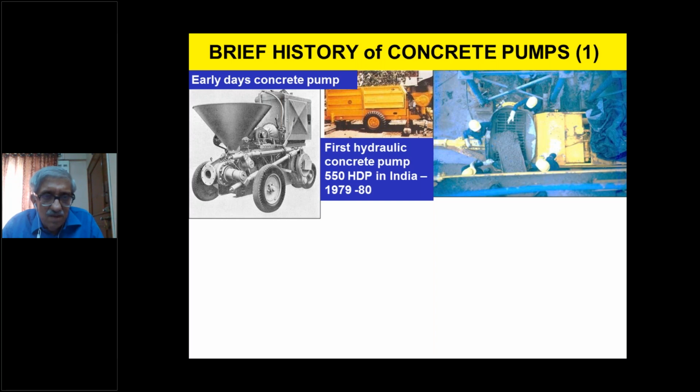We had purchased 550 HDP, very suitable size for India and capacity, which could pump even up to 100 meter vertical and 400 meter horizontal concrete delivery through the concrete pipes, which are made up of steel, of course.